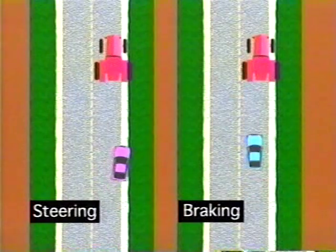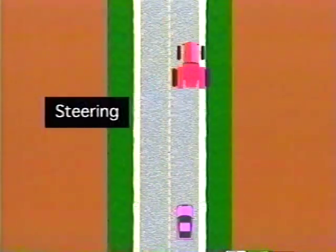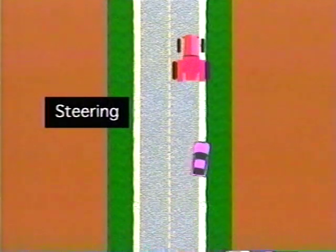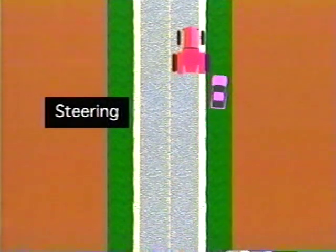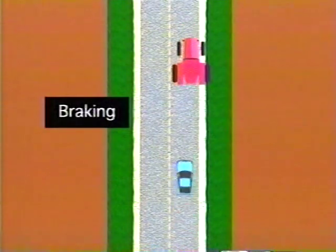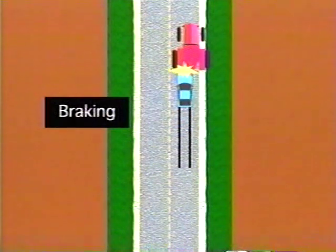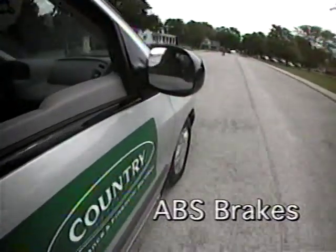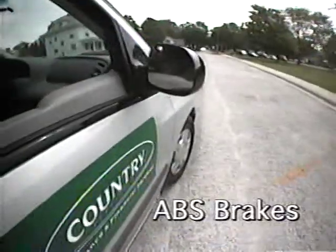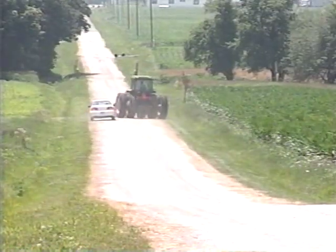In this demonstration, we'll show you that your hands are quicker than your feet. Since your hands are already on the wheel, a quick turn to the right means you'll avoid a collision using minimal time and space. If your option is to just brake, moving your foot takes up closure time, leaving less room for braking. With ABS brakes, you can steer and brake. You need to evaluate situations differently for the best combination. Ultimately, a good evasive maneuver is a safe one.